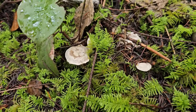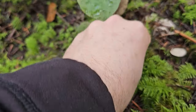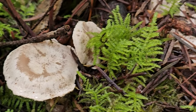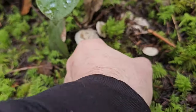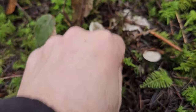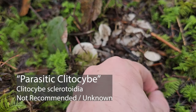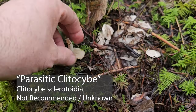Here's some mushrooms that are growing out of the moss right here. They're kind of tucked in here, and they're kind of dirty looking. A little bit, you might call that cloudy or just dirty looking caps. Kind of all smushed underneath this branch right here. But let me get this out of the way. Oh, we can see there's quite a group of them. Look at that. So this one's kind of interesting. This is a Clitocybe sclerotoidea.